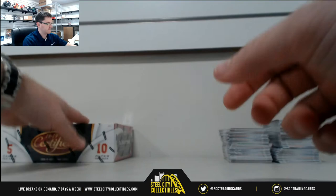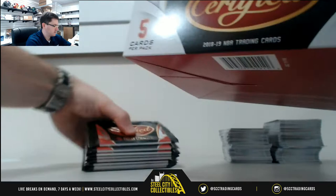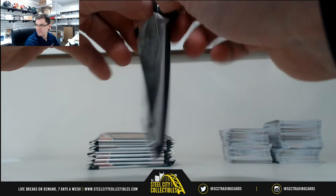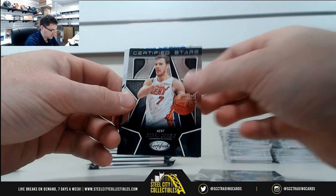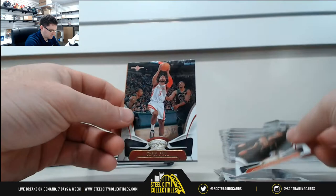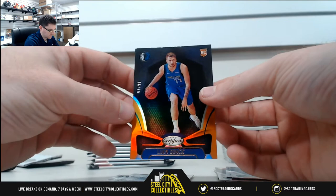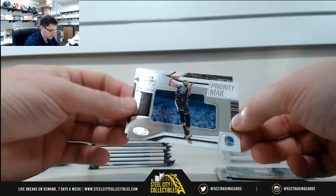Last box. Josh Okogie, Enes Kanter, Goran Dragic, Kent Bazemore, Anthony Davis. Trae Young, Chris Paul, a nice one there. Luka Doncic out of 99. Priority Mail, Kevin Durant. D'Angelo Russell. Nice Doncic.